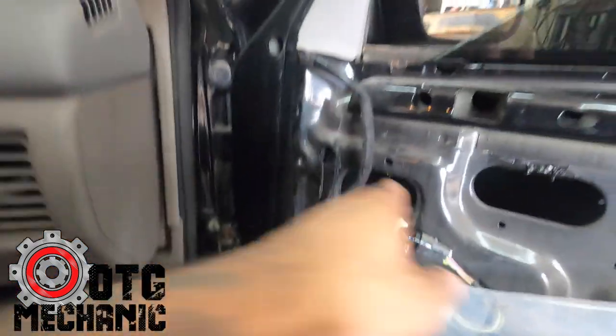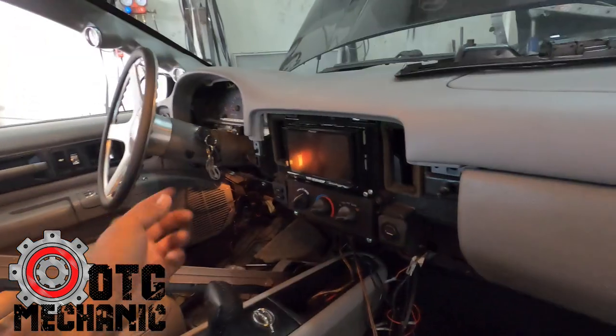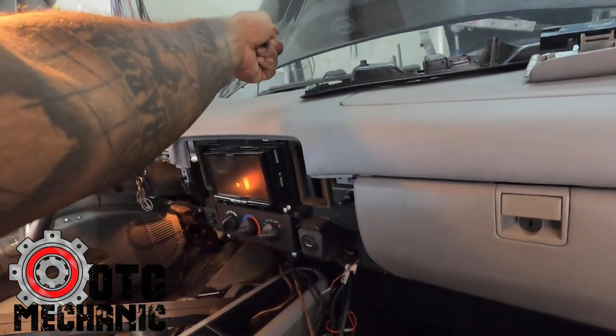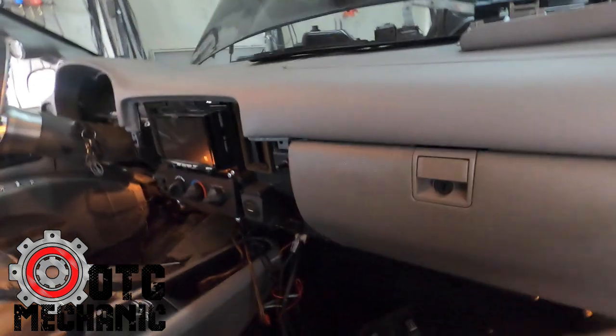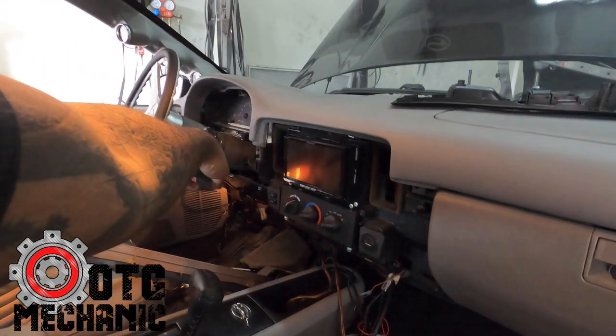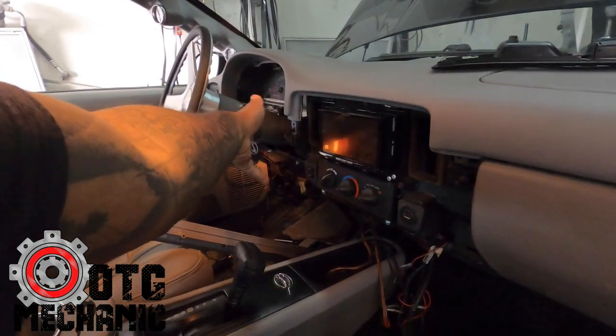And basically I'm going to run it inside the door through the grommet. It's going to come out here. I'm going to run it straight across to the driver's side and run both wires through the firewall and tap them into the headlight harness there. And like I said, I'm 100% sure there's somewhere under here that I can tap it into.